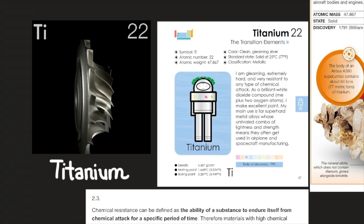Element number 22. I am gleaming, extremely hard, and very resistant to any type of chemical attack. As a brilliant white dioxide compound, me plus 2 oxygen atoms, I make excellent paint. My main use is for super hard metal alloys whose unrivaled combo of lightness and strength means they often get used in aircraft and spacecraft manufacturing. Its date of discovery was in 1791.